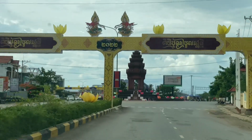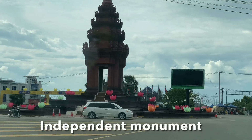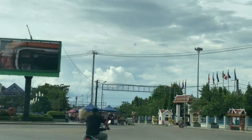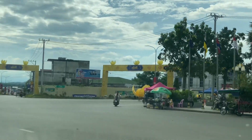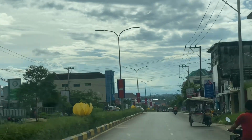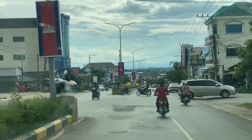In front of us is the Independence Monument. It is built in every province in Cambodia to remember our freedom from the colony, which we got more than 70 years ago. It is really a symbol of the freedom we got from the colony.